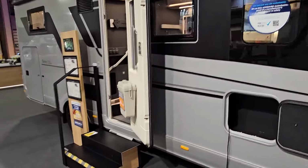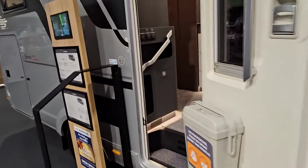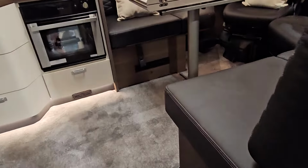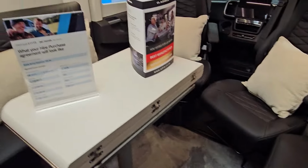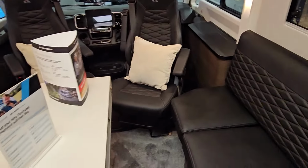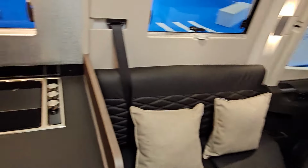Sonic DL. So this is much like the Coral DL coach built, but it's a fully integrated van, an A-class, so it carries the width all the way to the front. So we've got some of these on special offer as well, which we'll talk about in a moment, back at base. So Fiat based, parallel sofa front lounge.